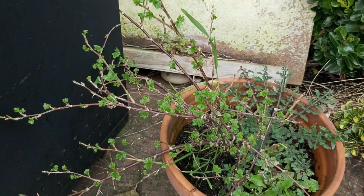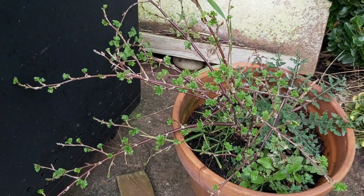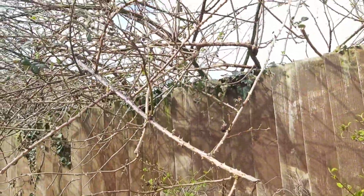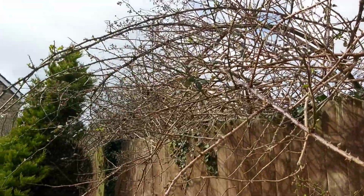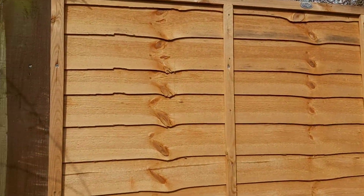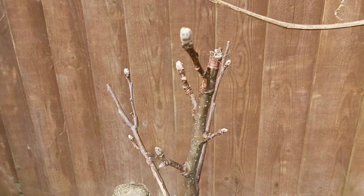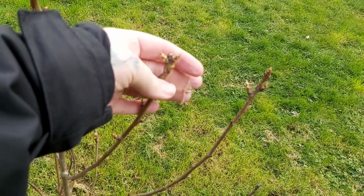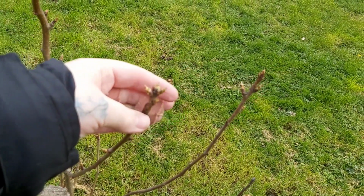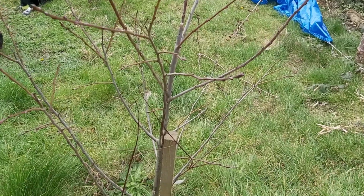Gooseberry bush, which I need to repot, but that's springing back to life, which is lovely. You see the brambles have taken over again, so they will be coming down next week. I'm going to hack those back. Here we've got buds on the apple tree. This is the Braeburn. Buds on the pear tree. This is another apple. The plum tree.